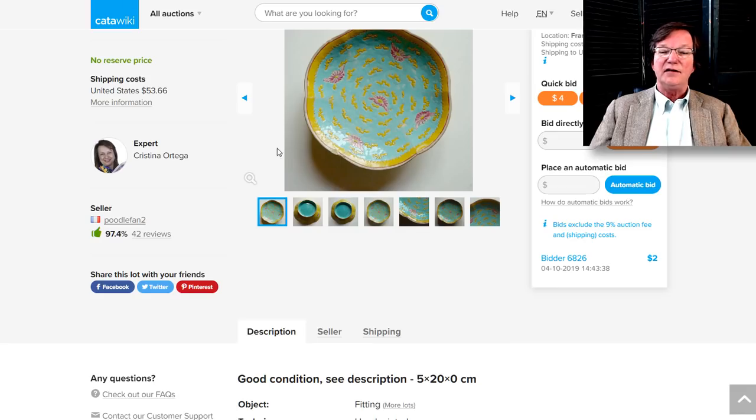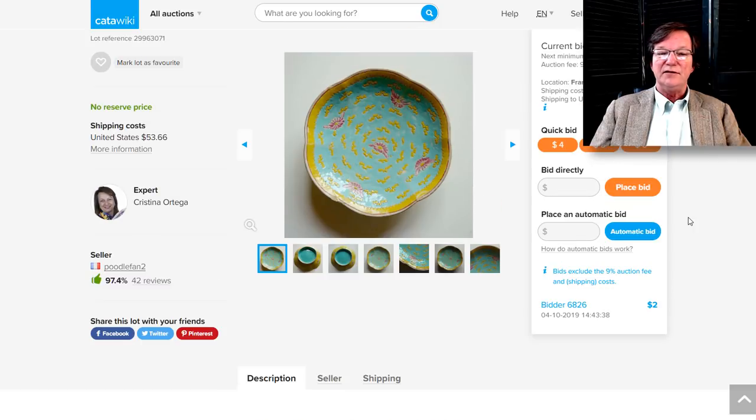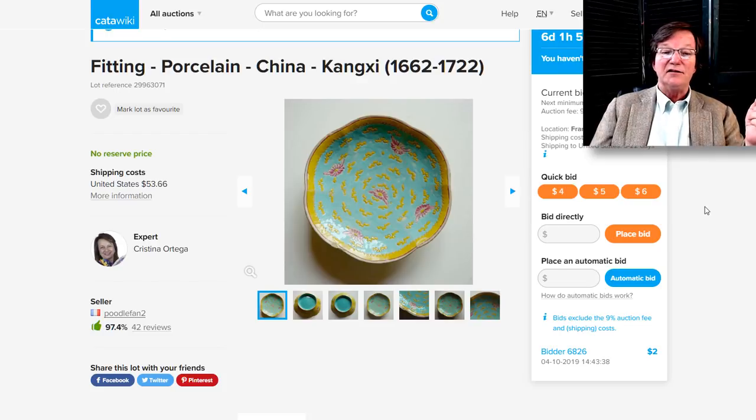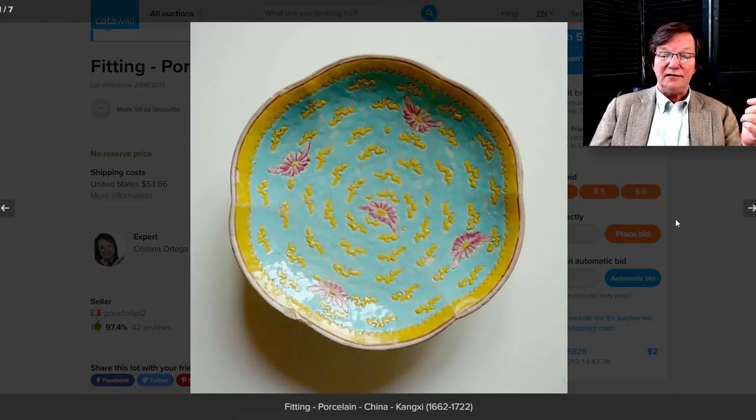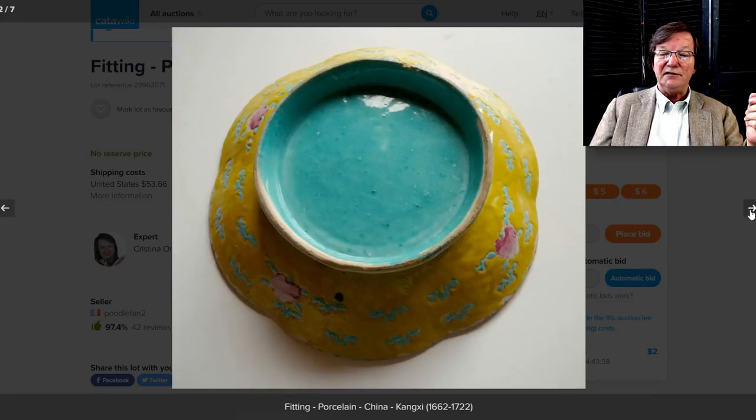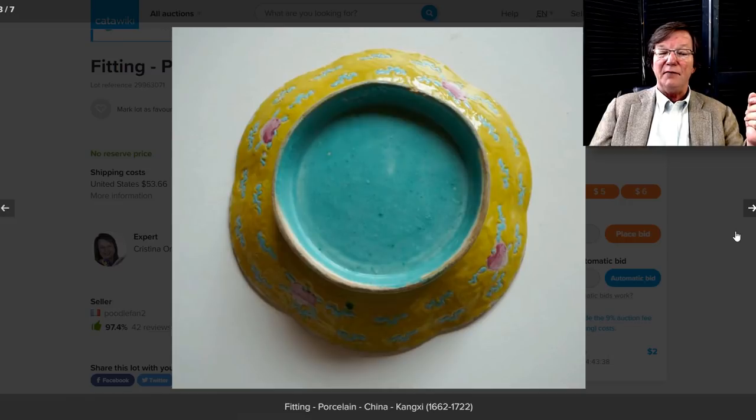And lastly, a couple of folks had complained about a few things appearing over on Catawiki that weren't quite looking right, and I agreed with them. We did some browsing this week and I came across this. Here, it's listed as a Kangxi bowl. Clearly not Kangxi. Clearly early 20th century. An absolutely mediocre piece of ceramic. There's not been much interest in it.